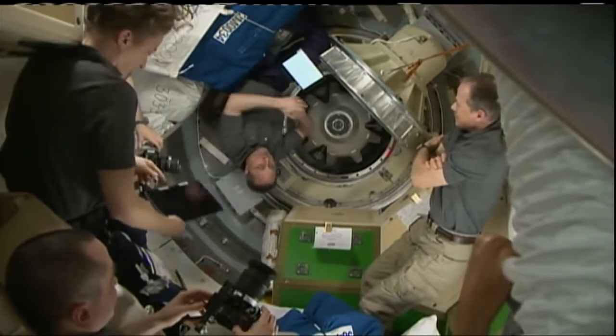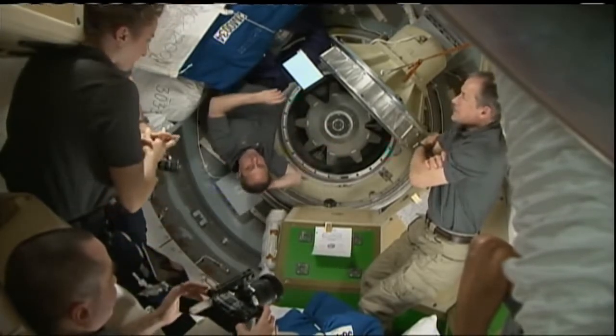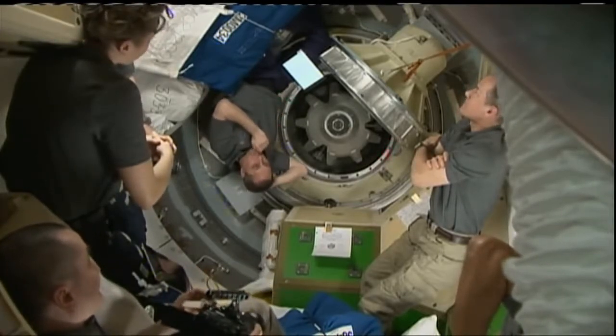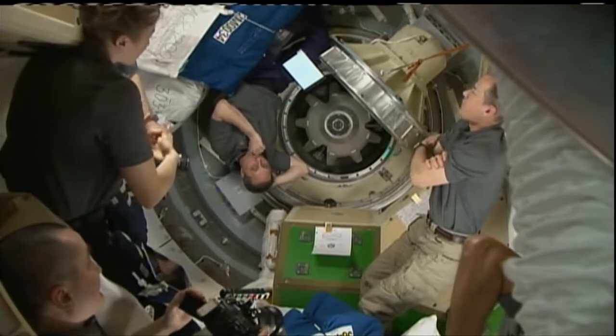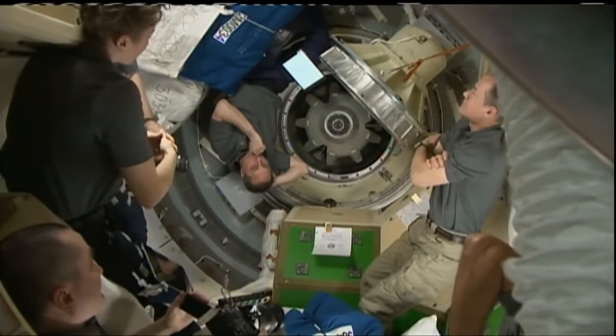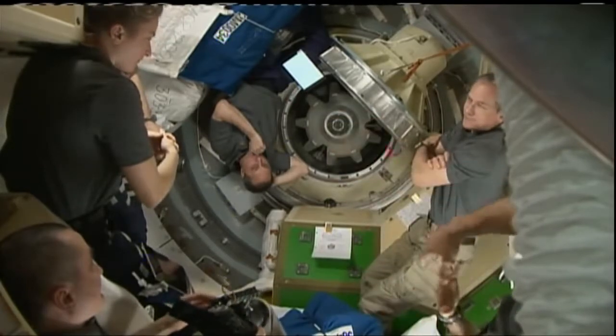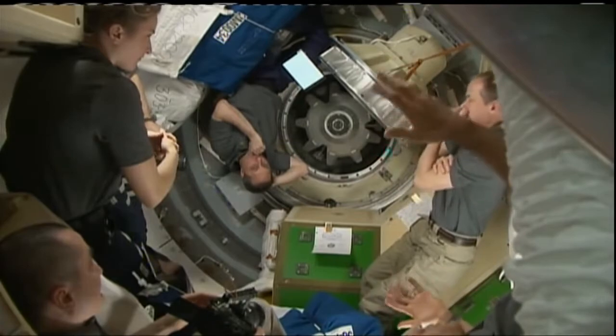Soyuz performed a series of as-expected burns to propel the Soyuz into its preliminary orbit for a 2-orbit, 3-hour journey to the International Space Station. Docking occurred at 2:12 p.m. Central Time earlier this afternoon. And we are now standing by for hatch opening.